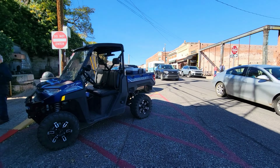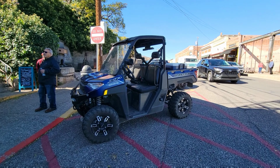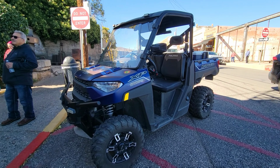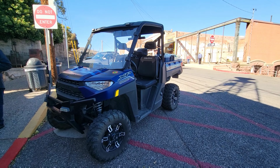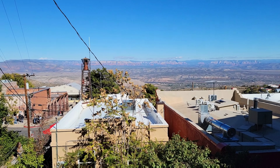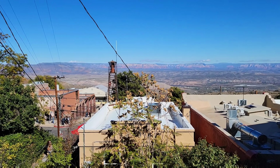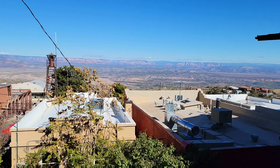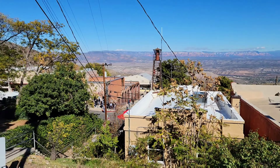And watch this. Look at, guys, this is one of their police cars that they use here in the town. Little Rhino side by side. Or I'm sorry, Polaris. I mean, check out this view, guys. This view is so awesome. I'm out of breath.